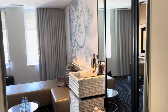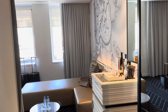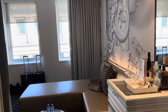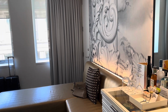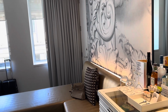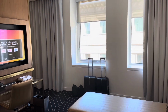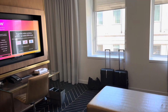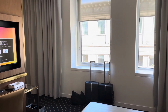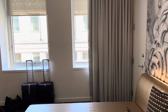I'm now at the W Hotel in Montreal. We took the Via Rail from Toronto and came up to Montreal for the Labor Day long weekend. We're planning to be here for 2 nights at the W Montreal, and then we'll drive up to Quebec City and then back to Montreal for a night at the Ritz-Carlton, and then head back to Toronto via rail. So I'm going to give a quick room tour.